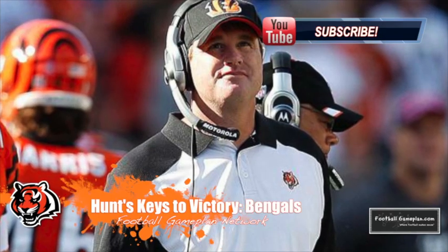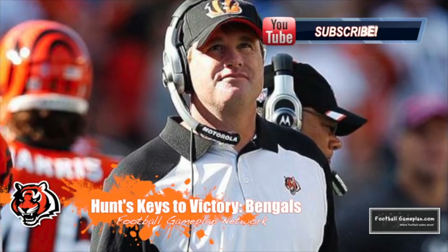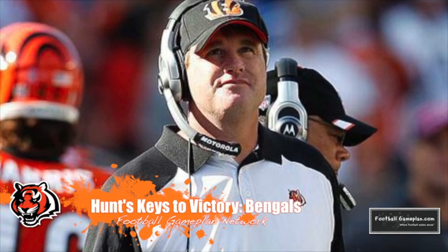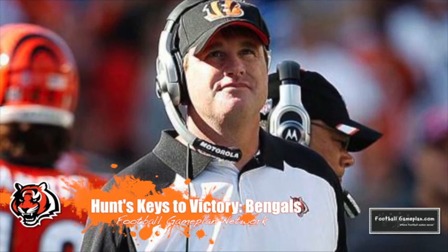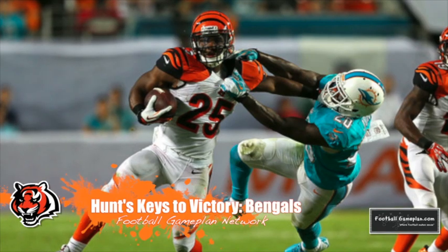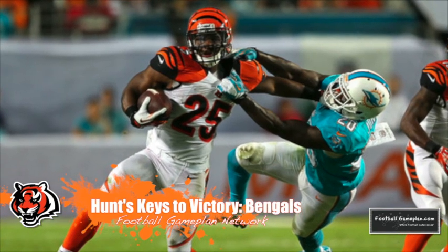The Bengals may be without Jermaine Gresham this week versus Baltimore, and while that's a big blow to their offense, it's not a detriment, and it'll force offensive coordinator Jay Gruden to be a little bit more creative in his play calling and how he utilizes his personnel. In my opinion, that's what's been missing from this Bengals offensive attack.